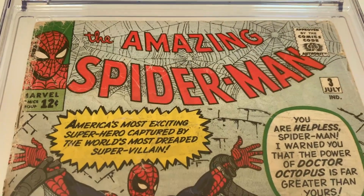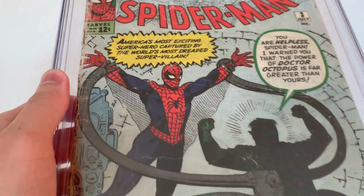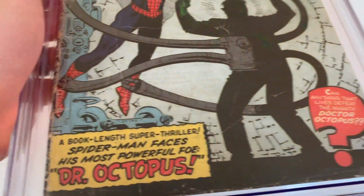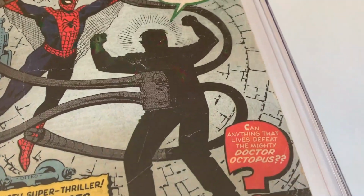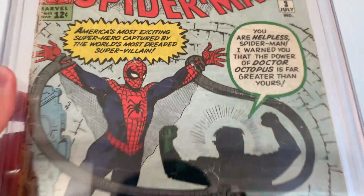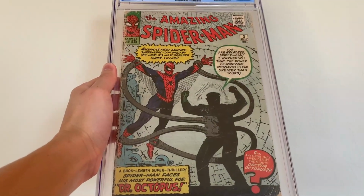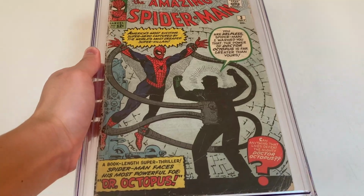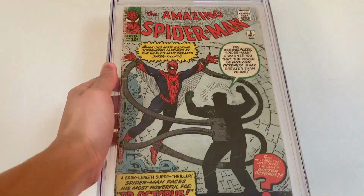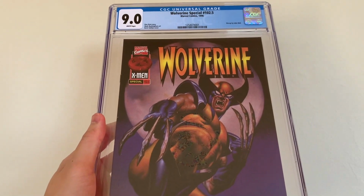I think the colors are bright where it matters. You can read all the text bubbles. There's no huge pieces missing. There's nothing terribly wrong with it. Yeah, it's a good low-grade cover. And yeah, I love it. Treasuring this forever.